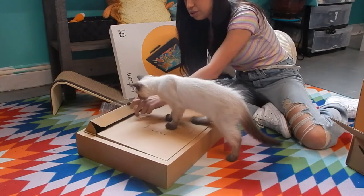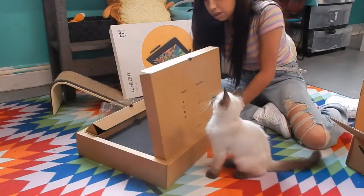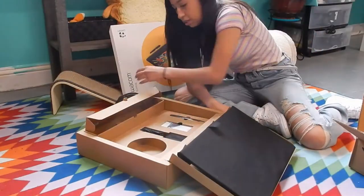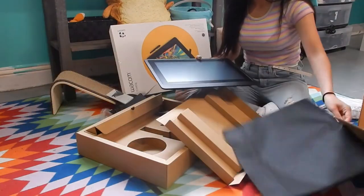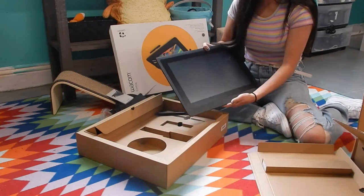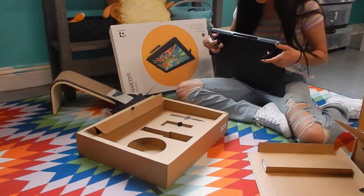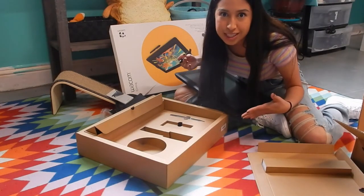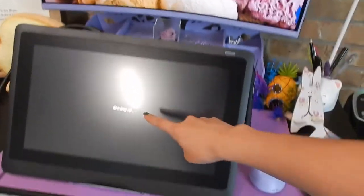Can you excuse me? Yes. It comes with a little leg thing. Boop. I'm gonna go set this up real quick and then we'll turn it on together. It says to turn it on. Starting up, I think.